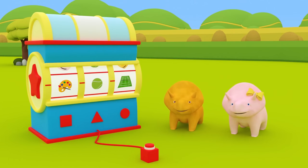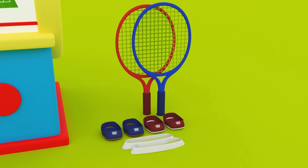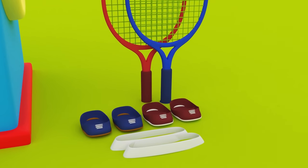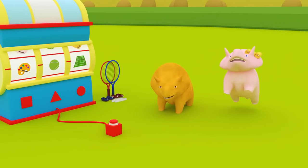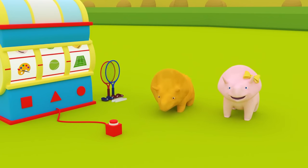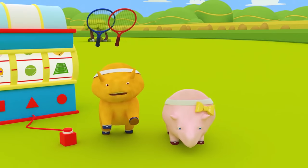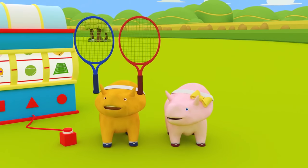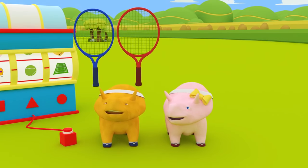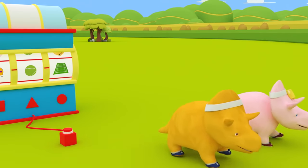Let's see what tools the dino dial will give us for our tennis game. Wow! Look, dinosaurs. We have tennis rackets, tennis shoes, and even tennis headbands. Let's get changed and get going to the tennis court. What do you say, dinosaurs? Great! Let's get going.